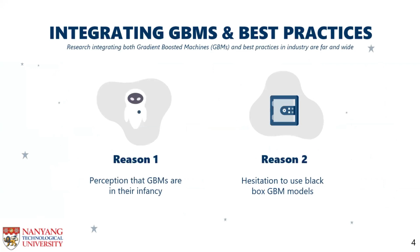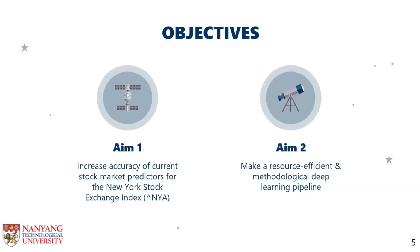So why did we choose to experiment with GBMs? Because we realize that there is this perception that GBMs are not so accurate, especially right now, when deep learning models are all the rage. And the other reason is that it's kind of like a black box, where we cannot explain the output from the GBM models. So our objective here is to apply the GBM models that we have proposed to the New York Stock Exchange Index.